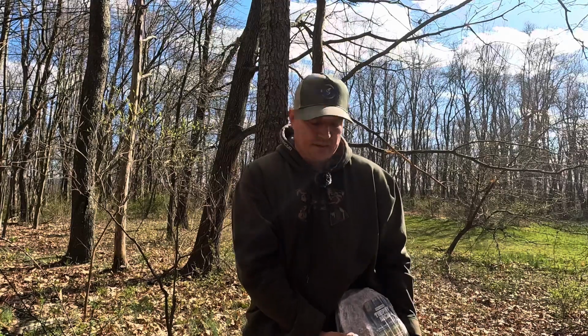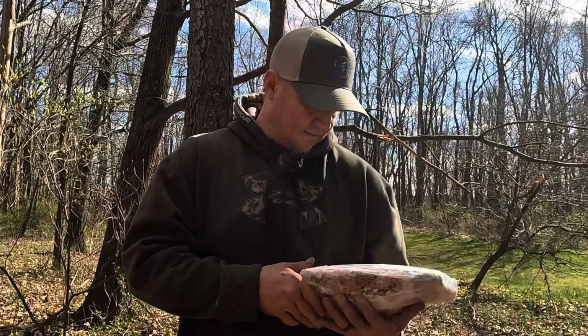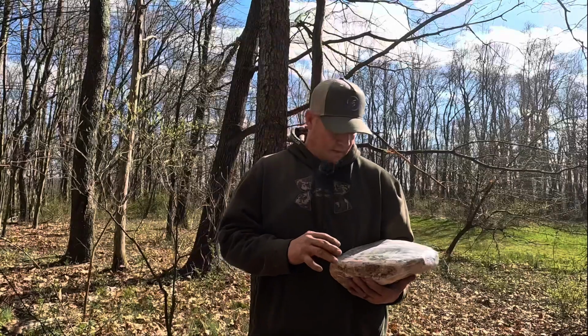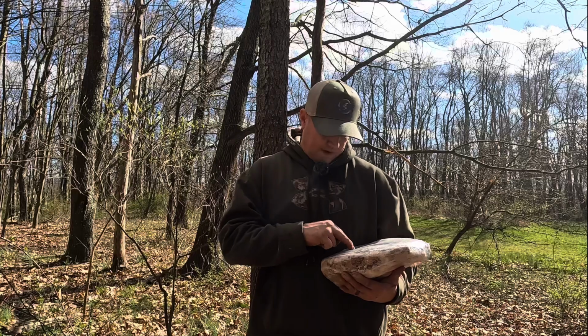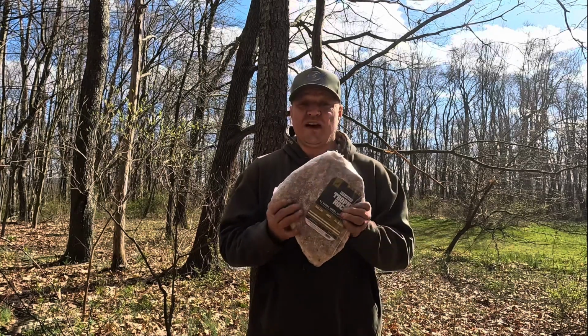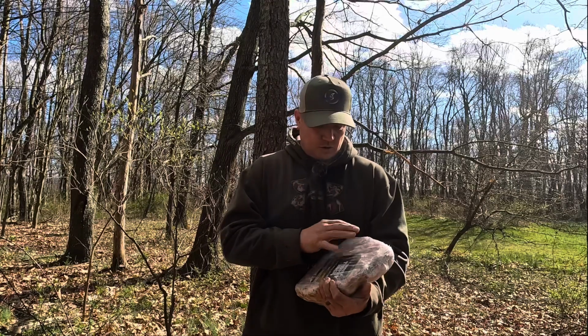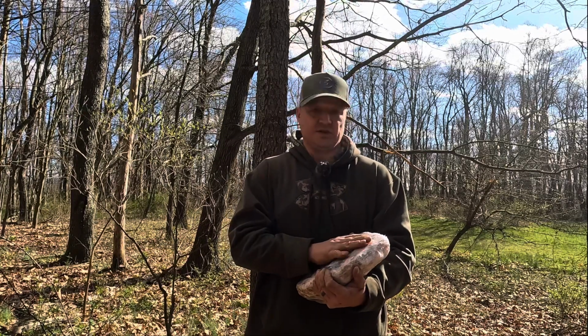I'm going to be using the Trophy Rock, it's new to me this year. I've always seen it, but it's the Trophy Rock made by Redmond, and this is an all-natural mineral supplement. It has calcium, salt, sulfur, manganese, copper, and magnesium. So this has a little bit of everything for the deer. I'm really happy to be on the team this year, and really excited about using this product.